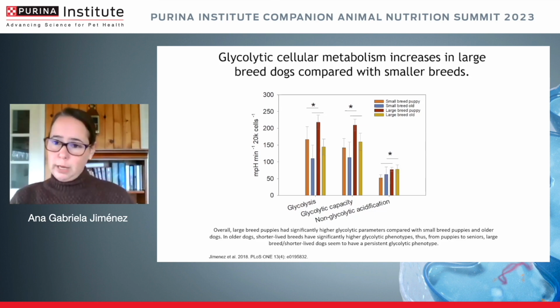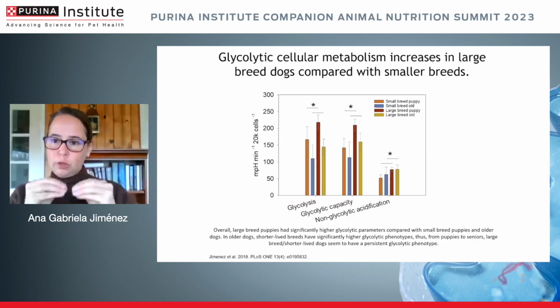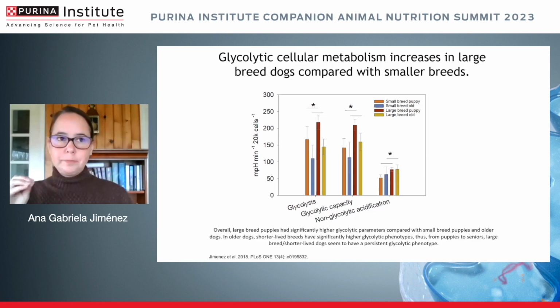As most of you may know, a lot of large breed dogs often die of cancer. And so the increases in glycolysis, which are linked to increases in insulin growth factor 1, that's something that's in the literature, both of those things make it so that large breed dogs are in a tumor-like phenotype for all of their lives, right? Puppies as well as large old dogs have an increase in glycolysis. And so this is not great news.